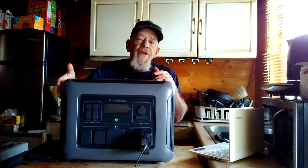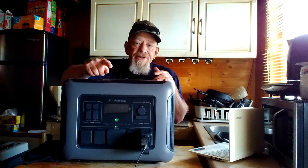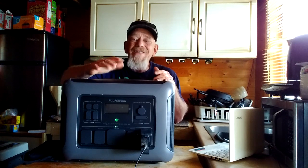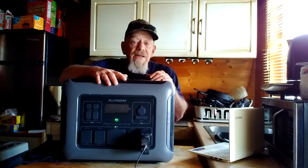This LiFePO4 battery that is in this unit is rated for 3,500 cycles. Now, when it says a cycle, that means draining the battery all the way empty and refilling it up. 3,500 cycles, and in general, that's going to get you anywhere from 10 to 15 years of use out of a battery like this. That's how long they can last. Maybe even longer. If you're not draining them down completely all the time, you're going to get a lot more cycles out of a battery like this that's going to last a lot longer.